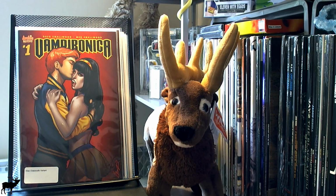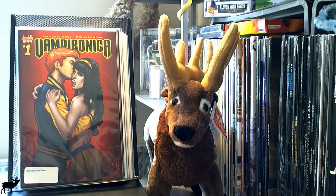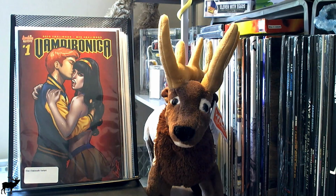So I picked up the 3-pack of Vampironica number 1. Afterlife with Archie is to me one of the best series that's been put out in the last 5 to 10 years. It's really amazing. So I do want to support these Archie books. There's the Jughead Werewolf, not Wolverine. So yeah, I got this.